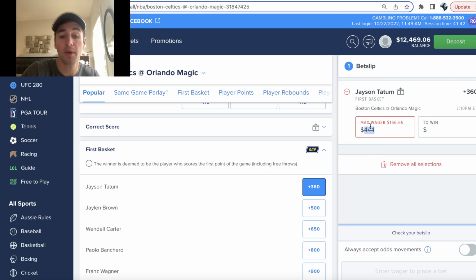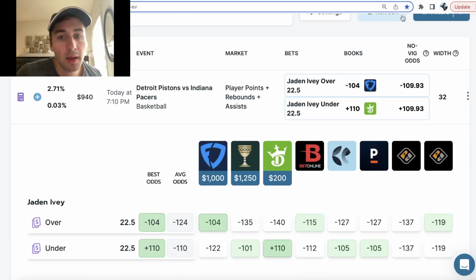So it's not like you can just go in, right? That's why sports betting is a great side hustle, but it's not something you probably want to do full time, because even though you can make some good money, it's not scalable. Bookmakers can cut you off at any point. FanDuel knows I'm very profitable, so they're only going to give me $166.65 on this play. But regardless, this is the first bet I locked in.